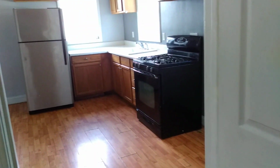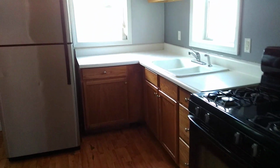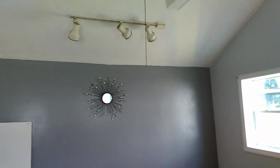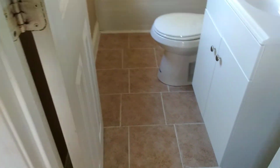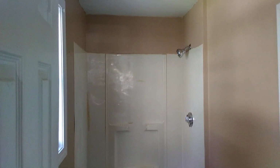Going out into the main living dining room area, you can see it's equipped with a gas stove, stainless steel fridge. Also has studio lighting. Moving to the bathroom, it has a tub and shower, as well as tile floor. And the walls have been repainted for this as well.